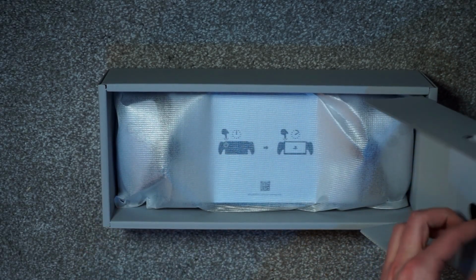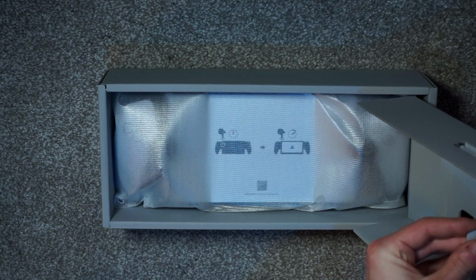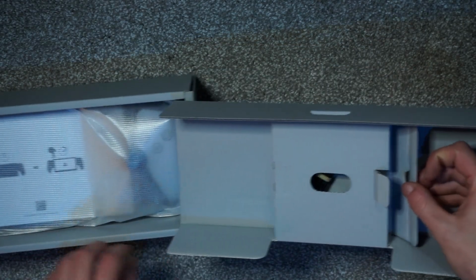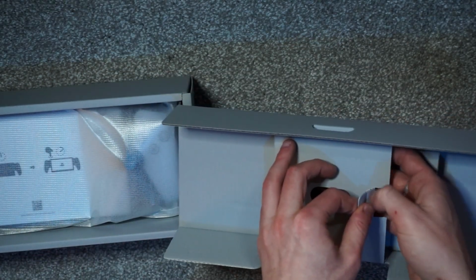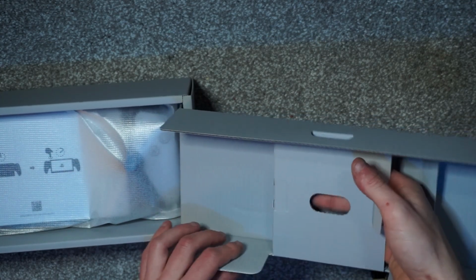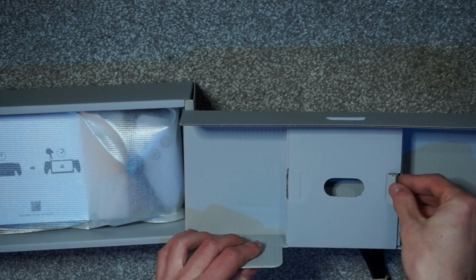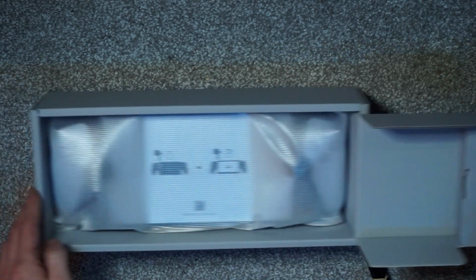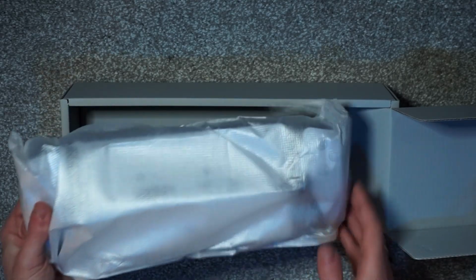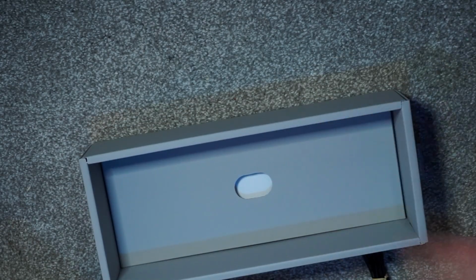You've got your cables in here. Let's quickly go ahead and open this. Sorry if you guys can't see this bit. There we go. Can't actually get to them. That was it, that was the only cable in there. Okay, cool. Let's close that up. Come back. We have the PS5, and then that's it. Is that everything? I think that's everything.